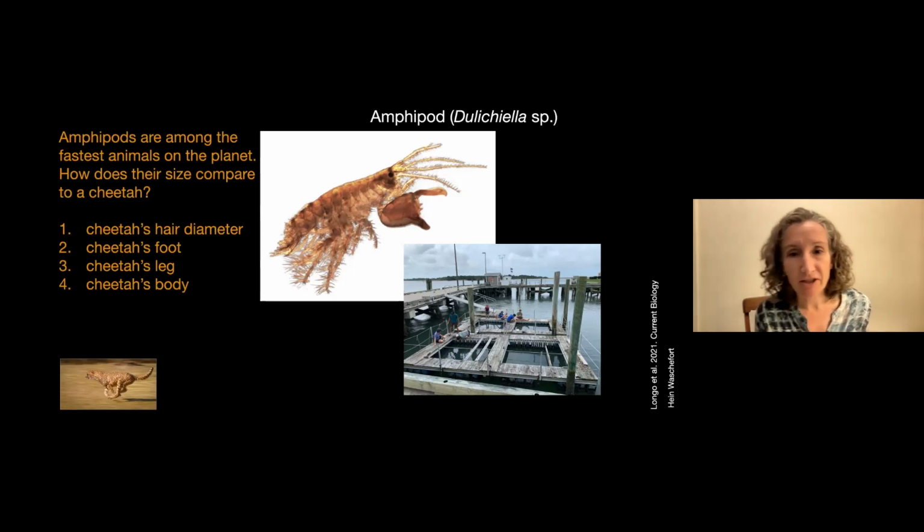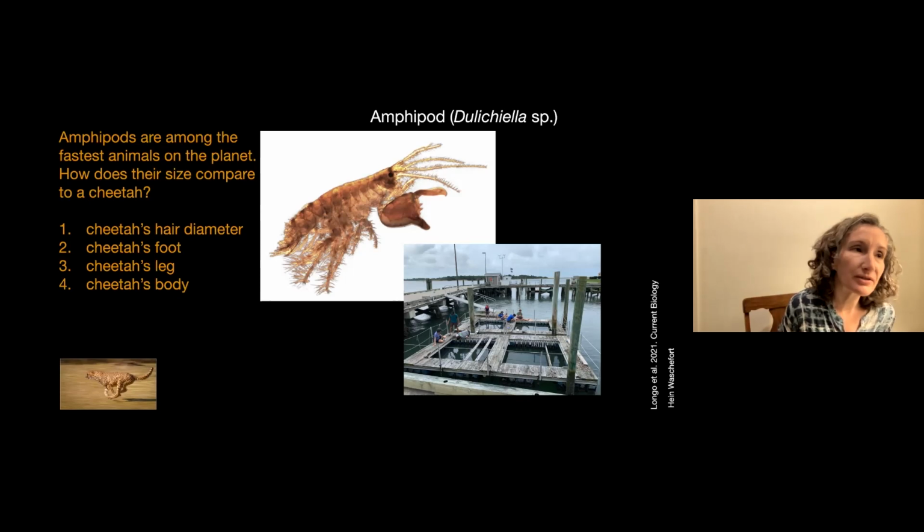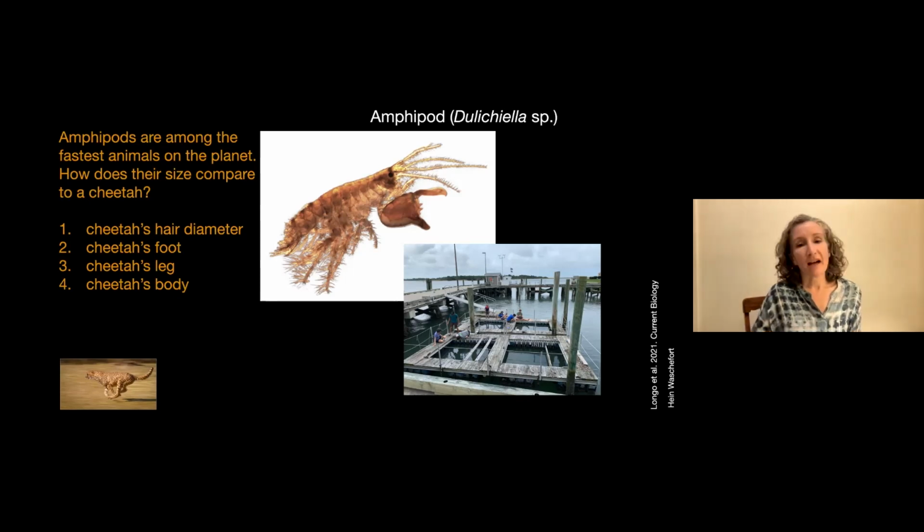So what is the size of the little finger that the amphipod uses to close and snap compared to a cheetah? The answers are coming in, and you all are a good audience here. The vast majority coming in are right. The tiny little structure that this little crustacean uses is, in fact, the diameter of a cheetah's hair. So you can see the answers coming in here. But yeah, they're tiny.